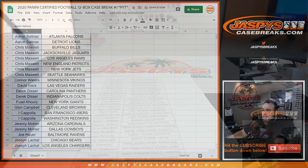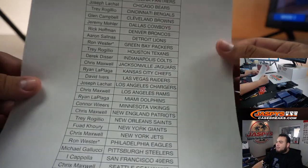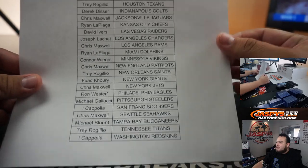And this is a 12-box case break. Just want to show you guys the list of customer names that bought in. Ron got last spot with the Packers, as well as the Eagles.